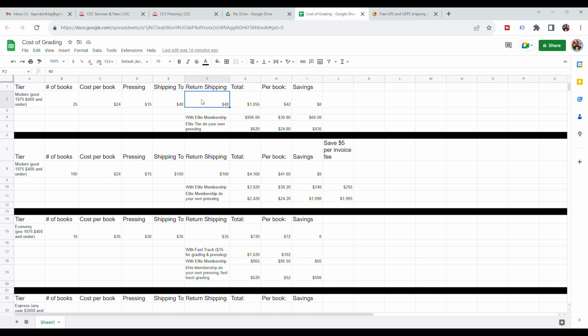So the return shipping from CGC is very reasonable because they have great rates with FedEx. And the good thing about using CGC's return shipping through FedEx is that insurance is provided. And that's a huge thing. And it's a lot easier to deal with CGC if there ever was a problem with return shipping. So the total cost for 25 books in this scenario is $1,055, which comes out to $42 per book.